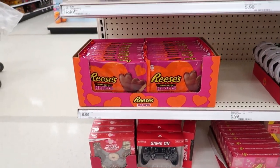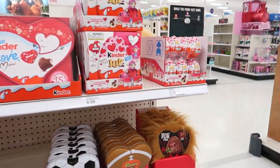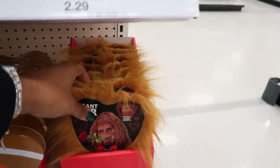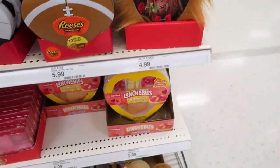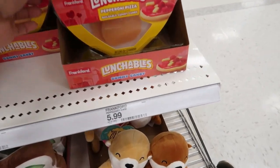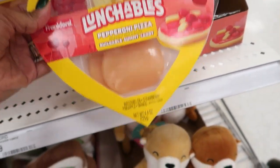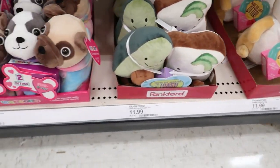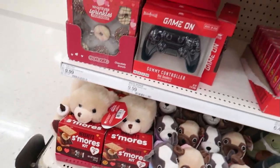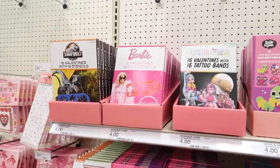Nonetheless, let's move on to all of the candy that Target has in store this holiday season. Y'all, I thought this was super cute. And so keep that in mind when you're shopping. Now, these cute little Lunchable gummies literally have Kermit in a chokehold. So I may be coming back for that. And then they also have these cute little stuffed animals. So if your little one is into that, then definitely keep that in mind.